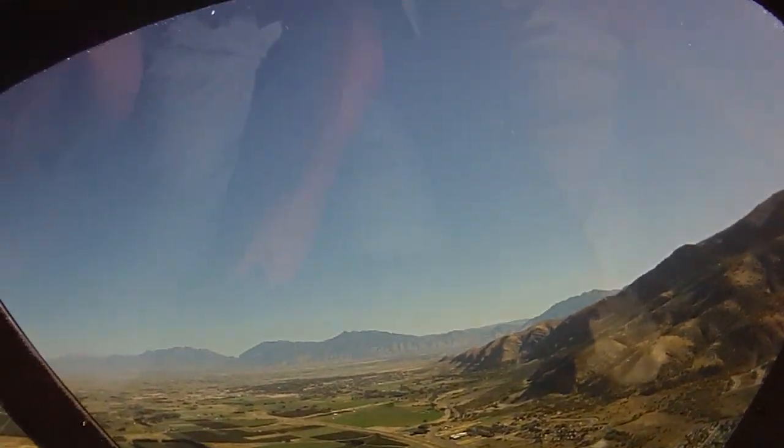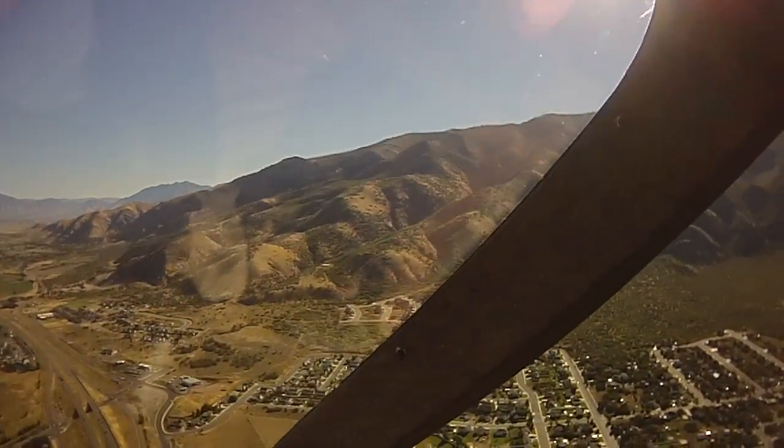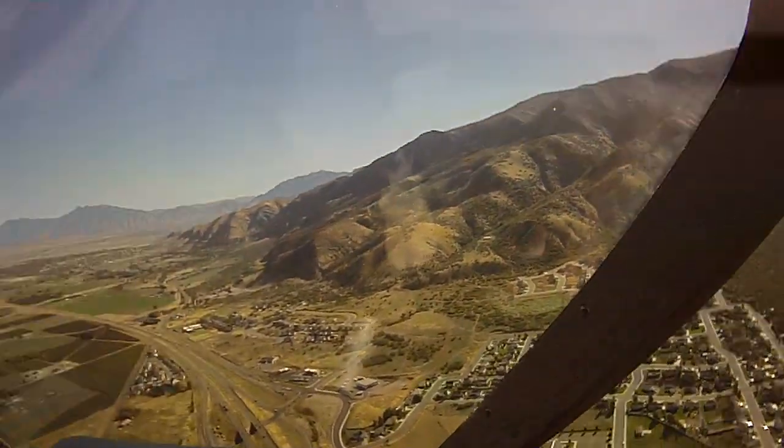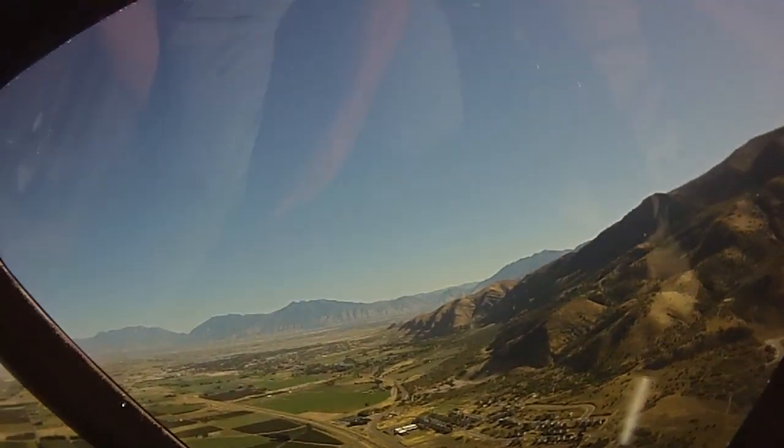Spanish area traffic, helicopter 6 Whiskey Mike is 6.5 miles to the southeast over I-15, climbing to 6,000. We'll be maneuvering from 6,000 to 5,500. Spanish area traffic.